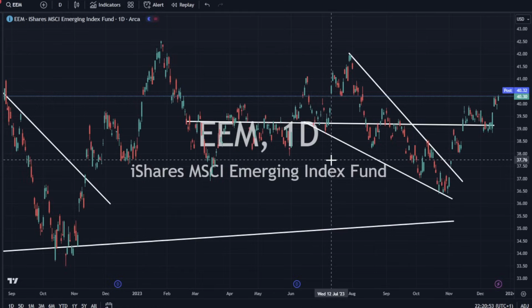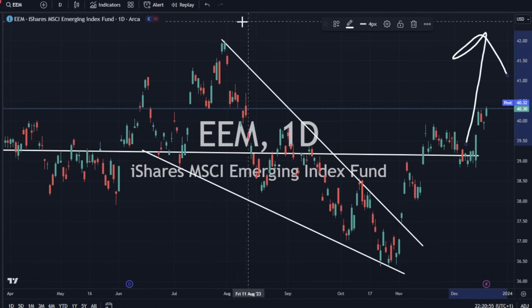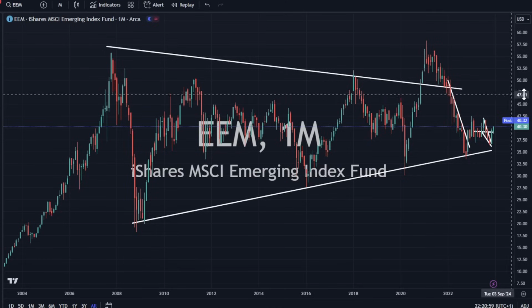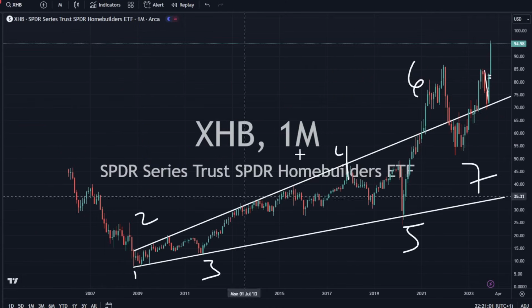Emerging markets, weaker dollar, weaker yields, it's going to go up. Emerging markets are going to continue to work their way on up. It looks fantastic. XHB, going to go higher, higher, higher.